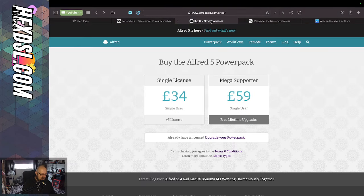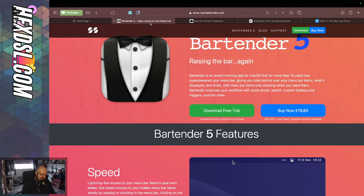But the ones I have spoken about, Alfred, Bartender, and the two plugins I talked about, I feel like they're kind of essential features. So these are ways developers have got even more money out of me. I think Bartender is worth it by virtue of being a proper application that's being worked on. I like that.